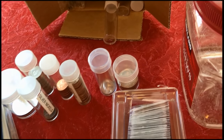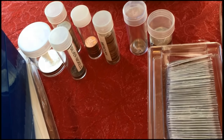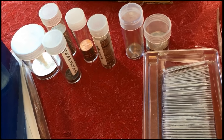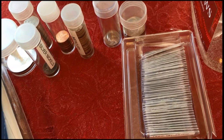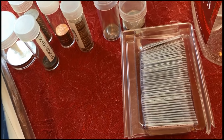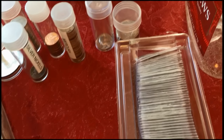So we've covered in a fairly short period of time lots of different ways that you can put these coins up, and, you know, short-term, long-term storage, permanent collection, whatever. Hopefully we've covered all the bases. Don't think we've missed anything, but if we have, ask the question. We'll try and answer it for you.